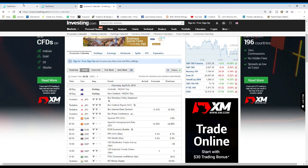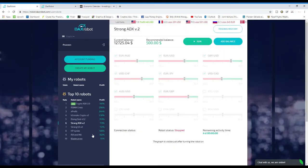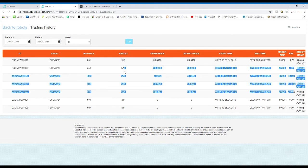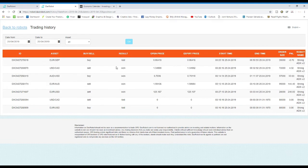But the best part about the Dax Robot is, guys, once you have checked the economic calendar, all you gotta do is choose the robots that you want to use, and then you press the run button and you let the robot initiate 5 trades. Once they have initiated 5 trades, all you gotta do is stop that particular robot, and then the trades will close by itself.